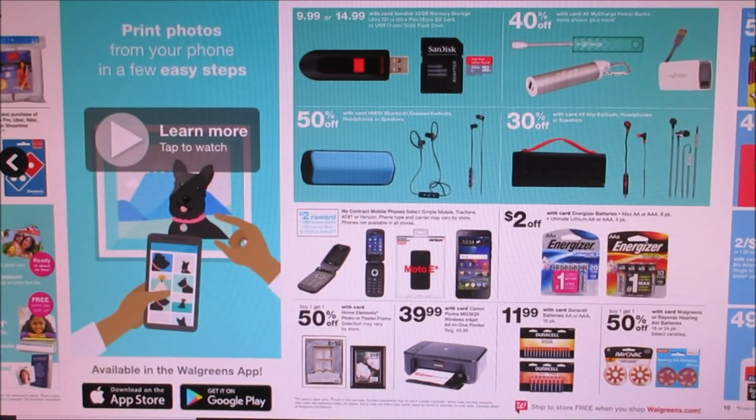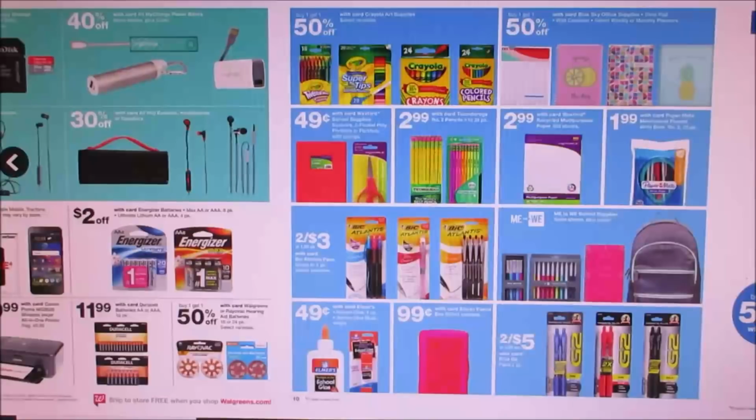There's a printer for $39.99. I do have a printer. I'm going to do a review for you guys. I'm going to show you guys that printer sometime soon.